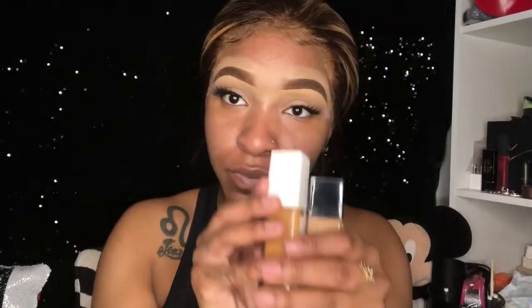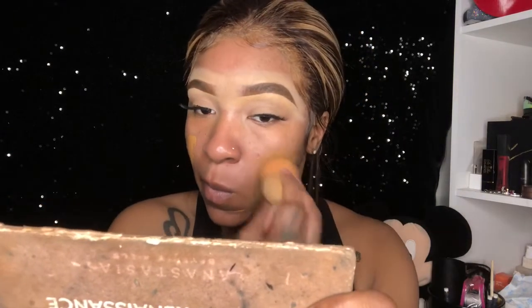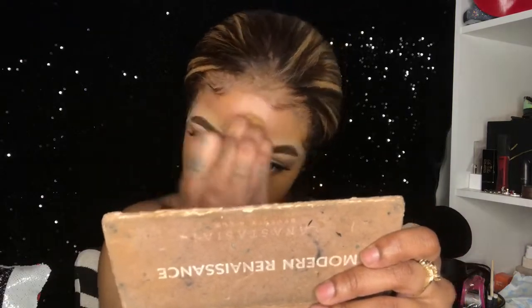Here's my foundation duo for today's video. I have the Matte Fit Me Poreless in the color 355, as well as the Maybelline Superstay Full Coverage Foundation in the color 340 Cappuccino. So I mixed both of those together.